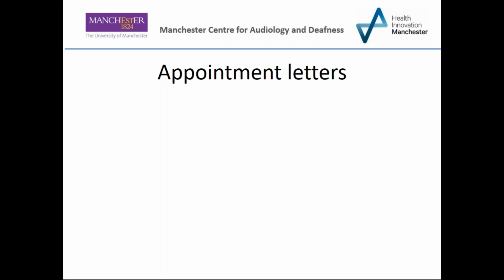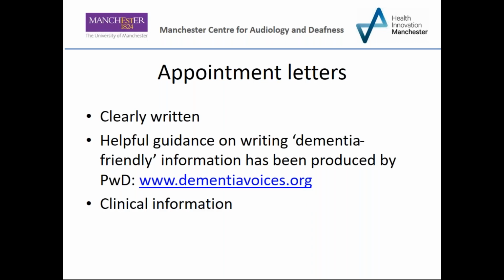Something else to consider before bringing people into clinic is looking at our appointment letters. They have to be clearly written. I know people will say these are standardized appointments, but if they're going to be accessible for people with dementia, we potentially need a dementia-friendly appointment letter, bearing in mind that some people will have carers who take care of their appointments for them, and some people might not. We need to give them the independence to manage their own appointments, even if they need support from the family and the carer.